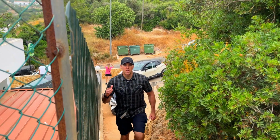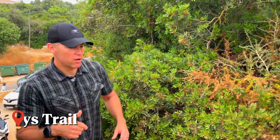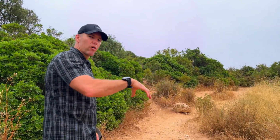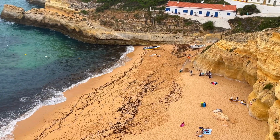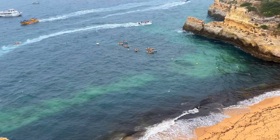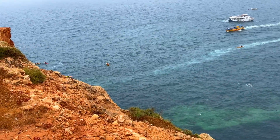From the same spot we parked, you can go to the 7 Hanging Valley Hike Trail, which is a little trail that brings you over to the Benagil cave, and you can look down the hole into the actual Algarve. This is the point where we actually started in our kayaks and then paddled out where everyone is there, and then hung a left and started going that way towards the Benagil cave.